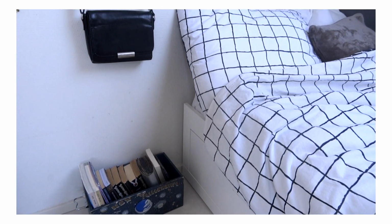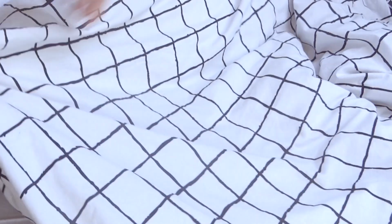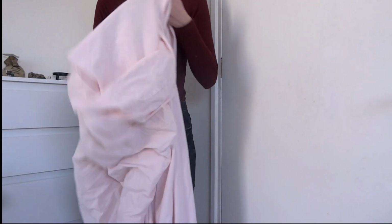Also, you can change your bed sheets. I have really colorful ones in the summer, but in the fall time I have more white and black just to make it more fall-ish and cozy.